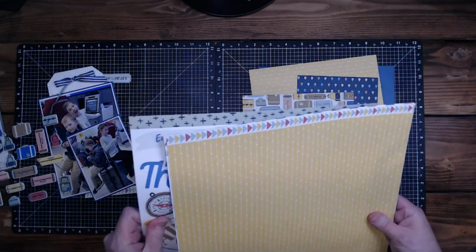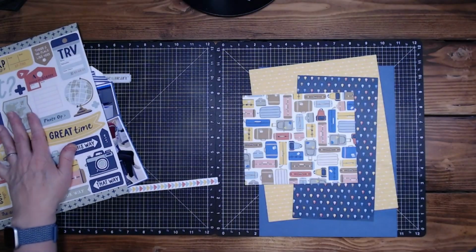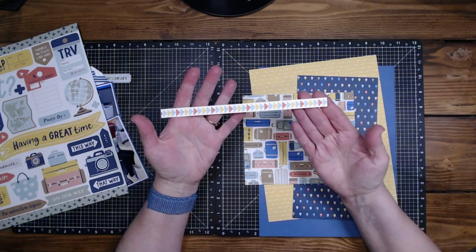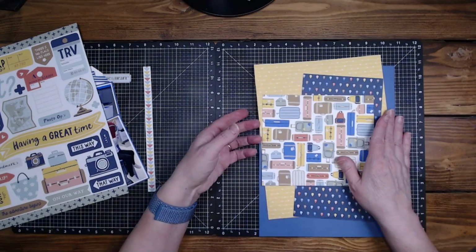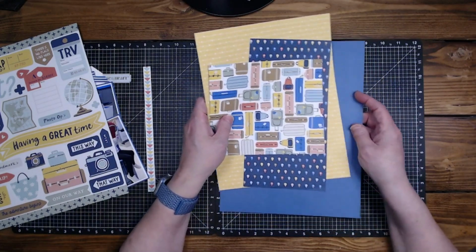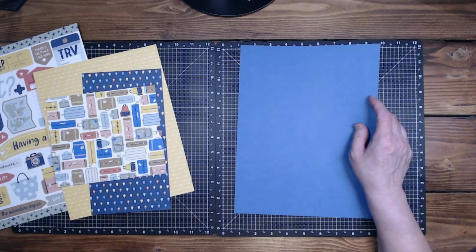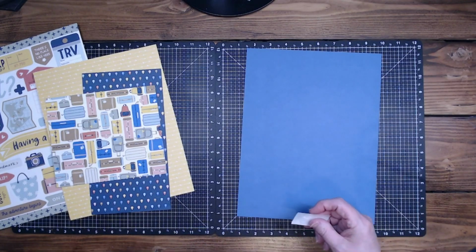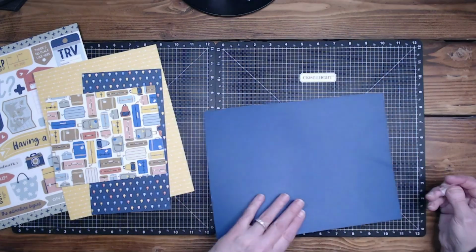Let me actually keep the sticker sheet because I'm planning on using that. Set the paper aside so I don't damage it. I did cut this, but I'm not sure I'm planning on using it. It is a single page. I know I don't normally do single pages, but I'm doing a single page today because this is going to be the entrance into their trip book.